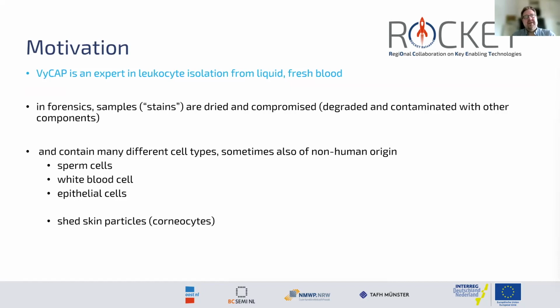An issue is the status of a sample. In clinics, you usually have a liquid blood sample. In forensics, a sample is usually called a stain, and this stain is usually dried when police officers find it. And as I said before, such a sample might be compromised, so DNA might be degraded and contaminated with other components, or sometimes heavy metals, dust, whatsoever. So whatever is outside, carbohydrates, proteins, lipids. So isolation of the DNA is critical. You have to separate the nucleic acid from other cell types and components of such a stain.